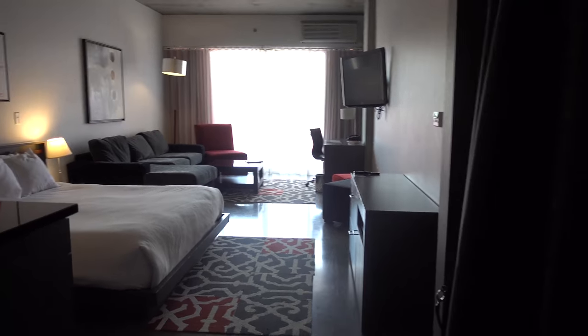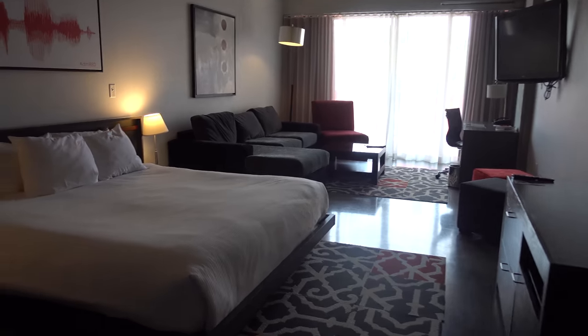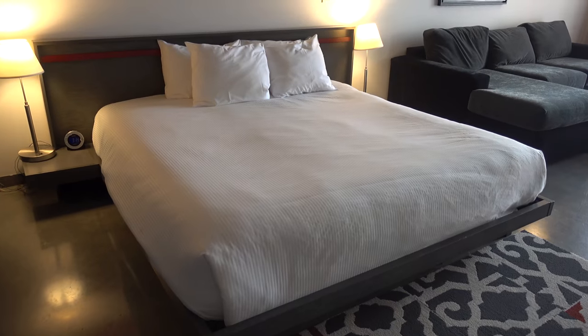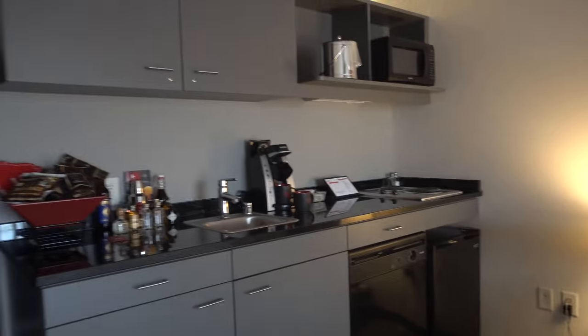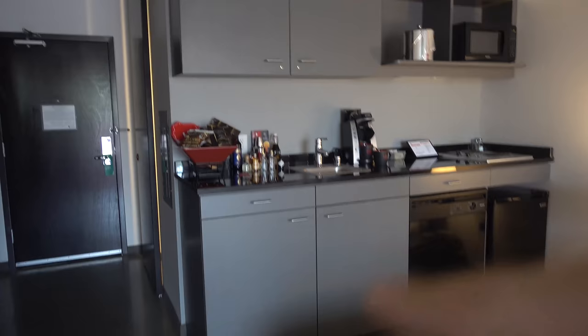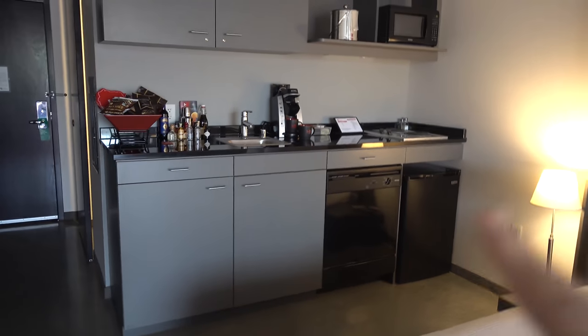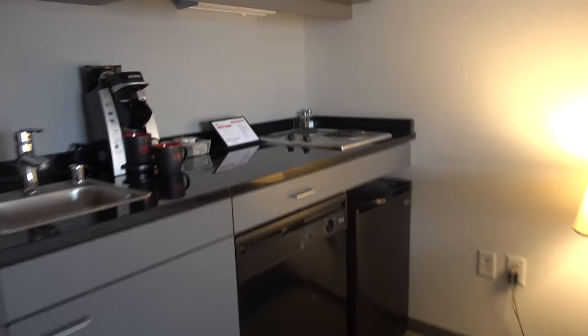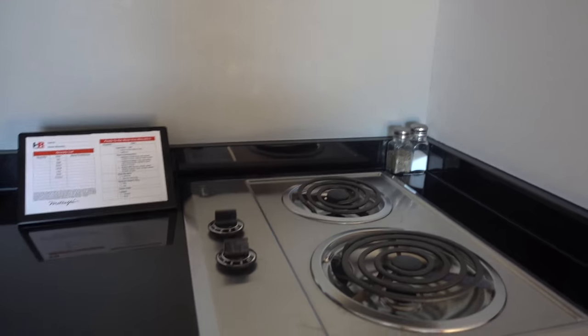Okay, so this is from the entryway. It's very modern, and I love the feel so far. It's the bed, and then over here there's a little kitchen area, a little mini bar section, and then there's also a little fridge, dishwasher, and I think it's a little stove. Let's check it out. Even a little stove top. I don't think we're going to be doing much cooking, but you never know, I guess, right?